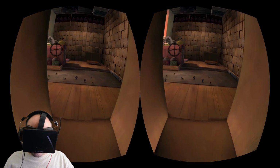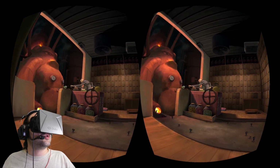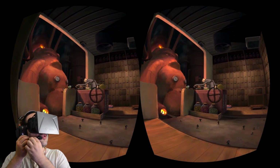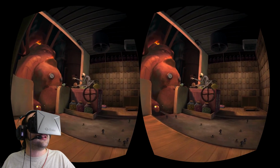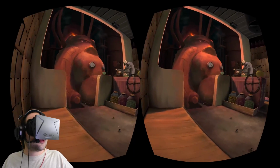Oh my gosh! It's the soot! It's the little enchanted soot things! Oh my god. I love the style. They really tried to go for this kind of cel-shaded animated style. Oh, this is super cool.